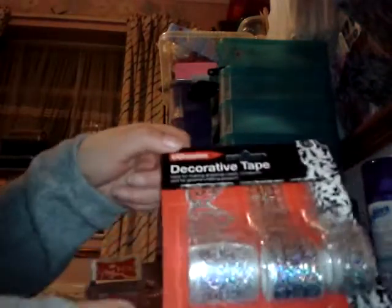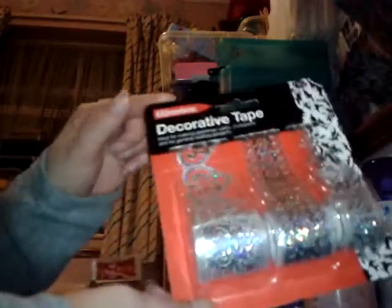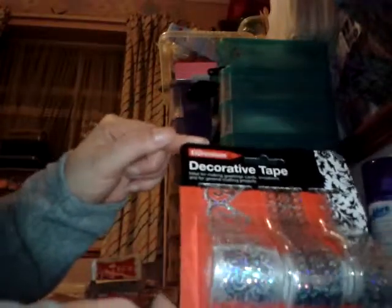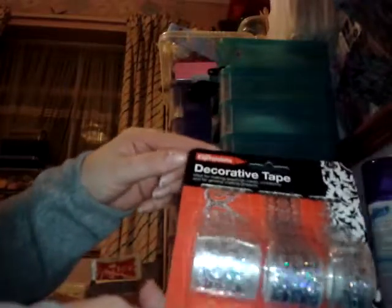And I got some decorative tape, again from the pound shop. There's 3 rolls, and I think there's about 1 metre, at least 1 metre, it might even be 1.5 metres on each one. Very, very glittery, very blingy. I mean, they could be used for Christmas or any time really. They had it in pink as well, but it didn't look as nice.